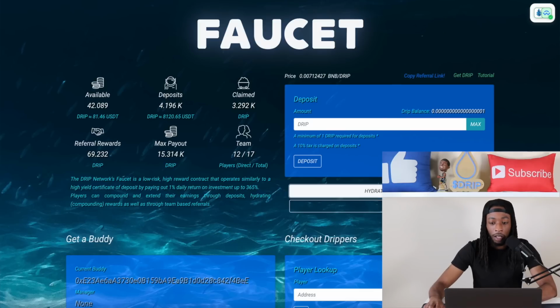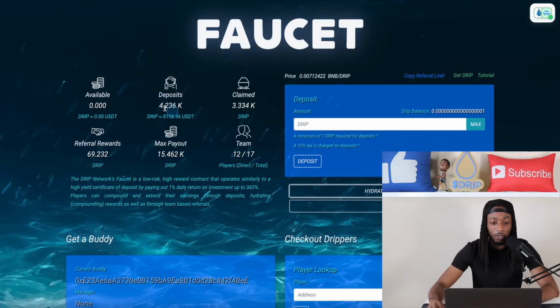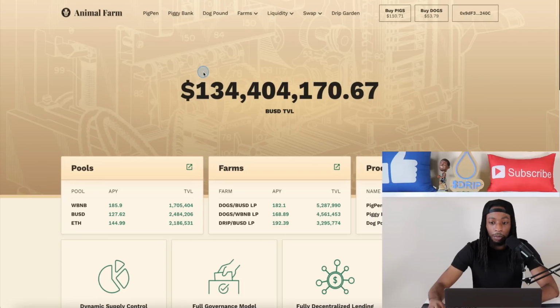So let's go ahead and hit the hydrate recompound here, and it takes a few seconds. There we go, compound success. You can see I now have 4,236 LE. So now we're gonna head on over to the animal farm.